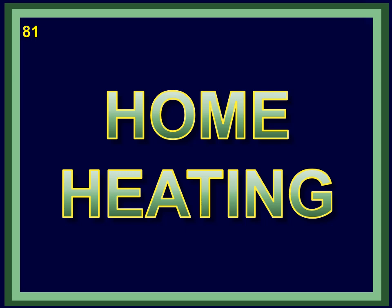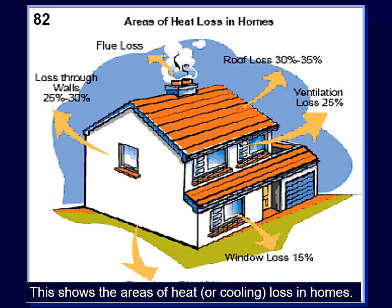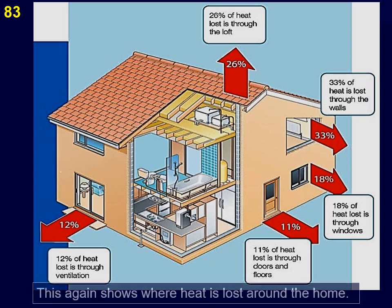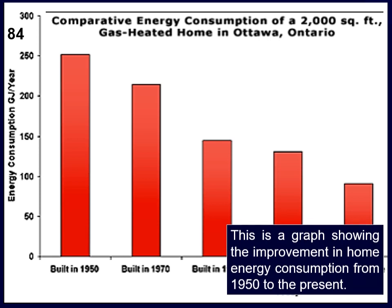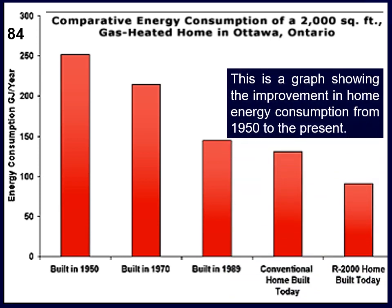Home heating. This shows the areas of heat, or cooling, loss in homes. This again shows where heat is lost around the home. This is a graph showing the improvement in home energy consumption from 1950 to the present.